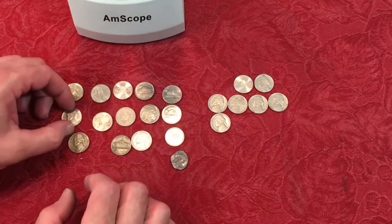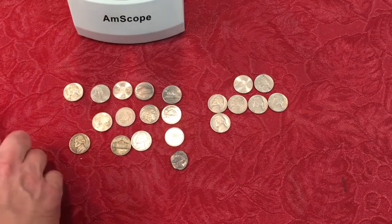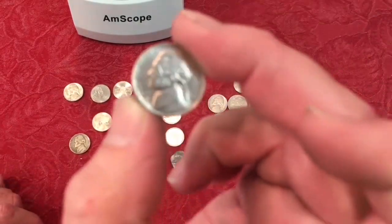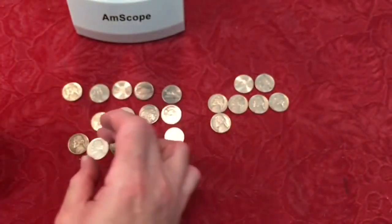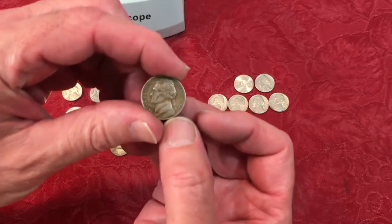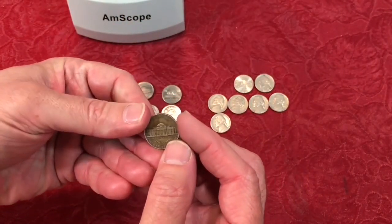Then next to it, she's got a 1990. That also, if I can pick it up, is in beautiful condition for a 30-year-old coin. Very high grade. Then she's got a 1940 in really nice shape for a 1940.